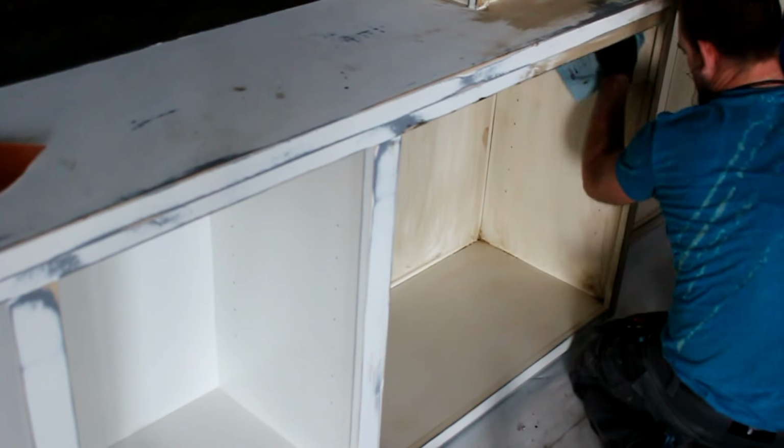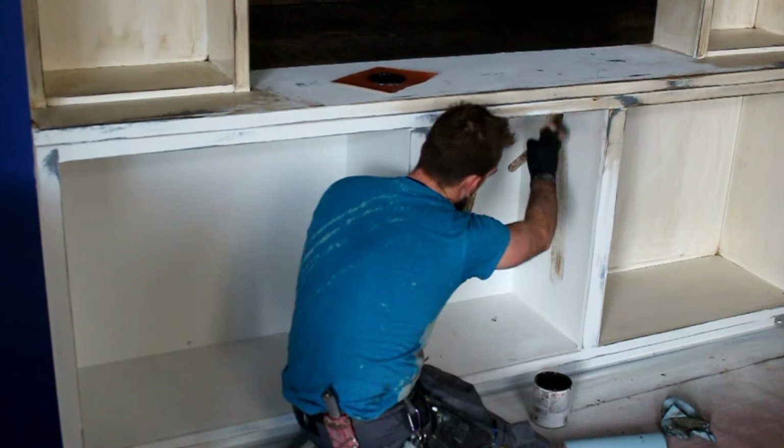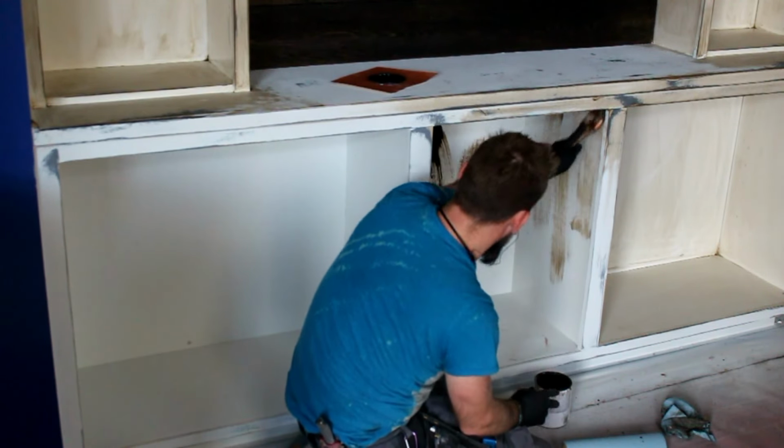Once I master the process on the doors, I'm gonna have to go and do the entire process again at the house. That's most likely going to take the better part of the entire day, but it's gonna be a lot of fun.